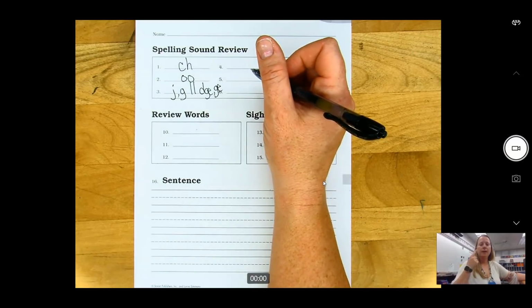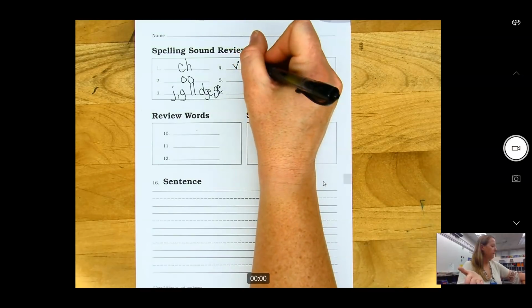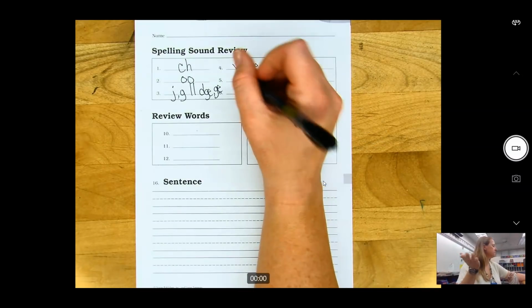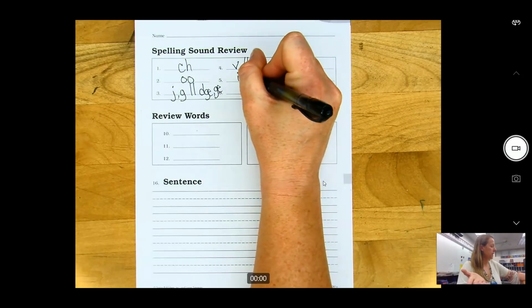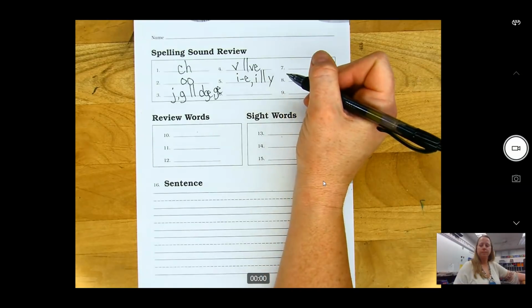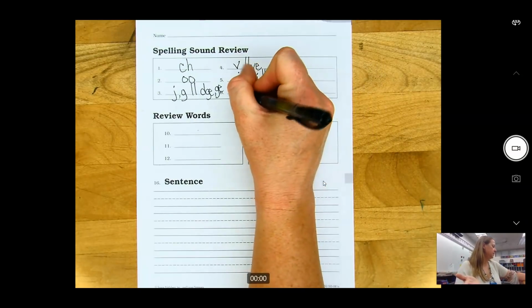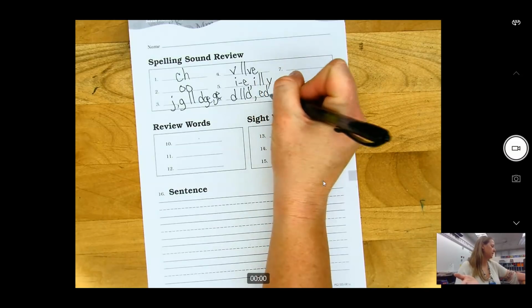Number 4, V, final VE. Number 5, I consonant E, comma, I final Y. Number 6, D, final D, comma, E D.